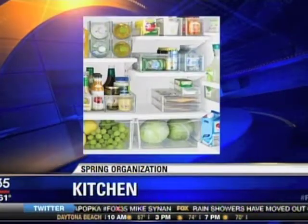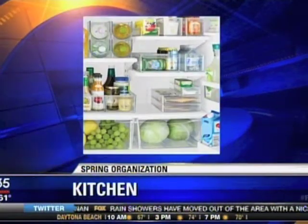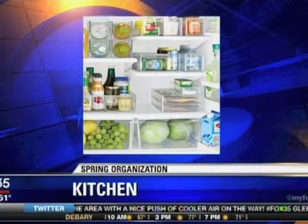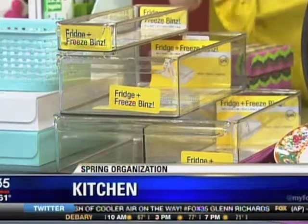what it looks like in the refrigerator. So see how organized everything is? And the best thing is these stack. So you can actually increase the space in your refrigerator because they stack on top of each other.